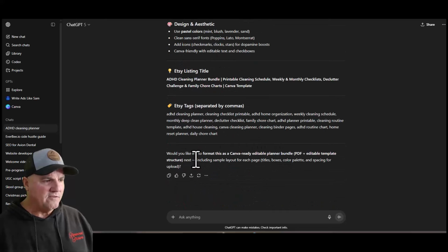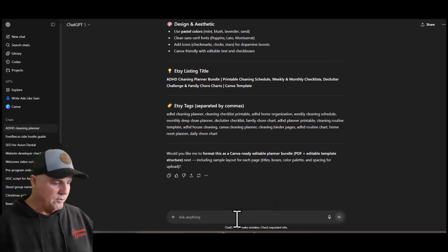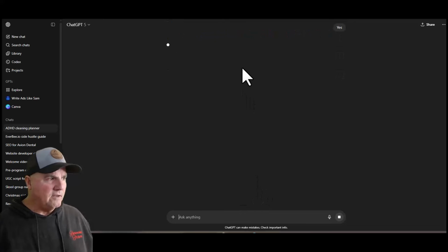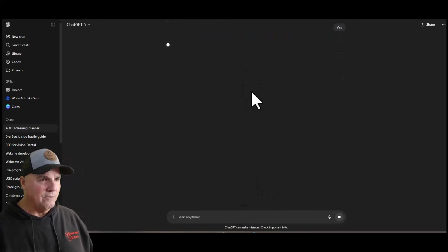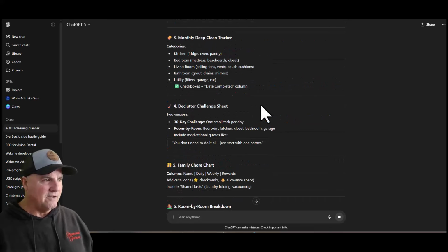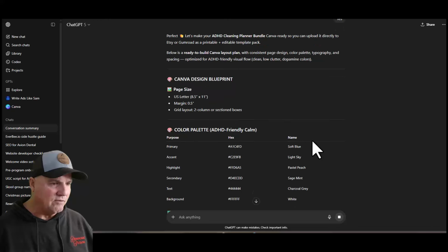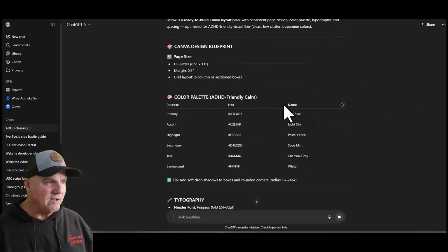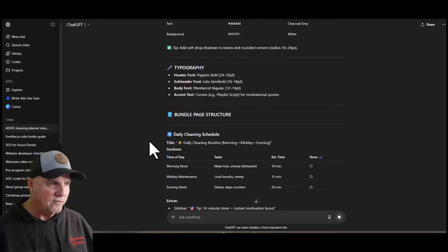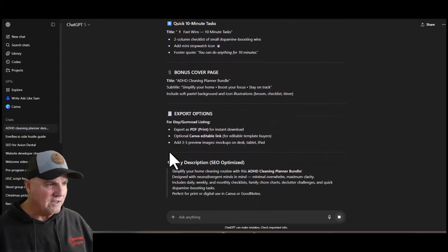And then it says, would you like me to format this to Canva for a PDF, so that we can edit them in templates. So you just say yes, and then it's going to create us a download that we can go in and actually download now. But you can see the detail of this. So it breaks it down, then we can go into Canva and recreate this in Canva. So here it is. It's given us all the color templates, the palettes, the typography, which is the fonts, the morning resets. It's given us everything that we need.